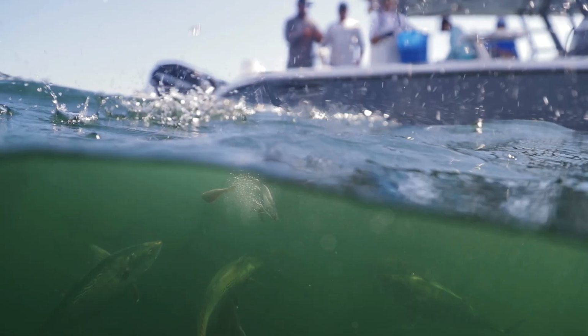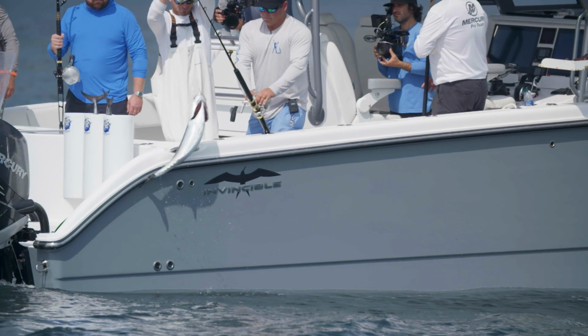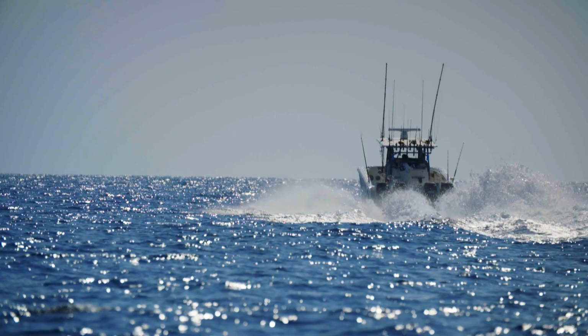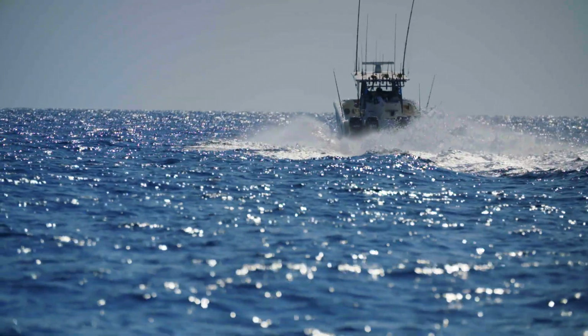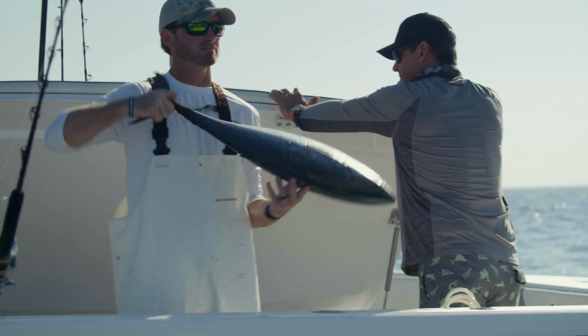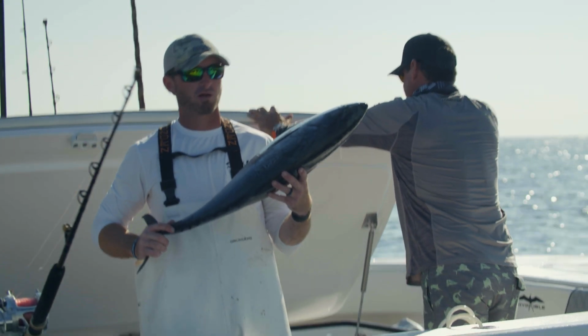We find ourselves off the coast of Louisiana in the Gulf of Mexico. The yellowfin tuna continues to elude us, but we believe that it's just a matter of time before we'll hook up. Veteran fishermen always have one more method to catch their target species.